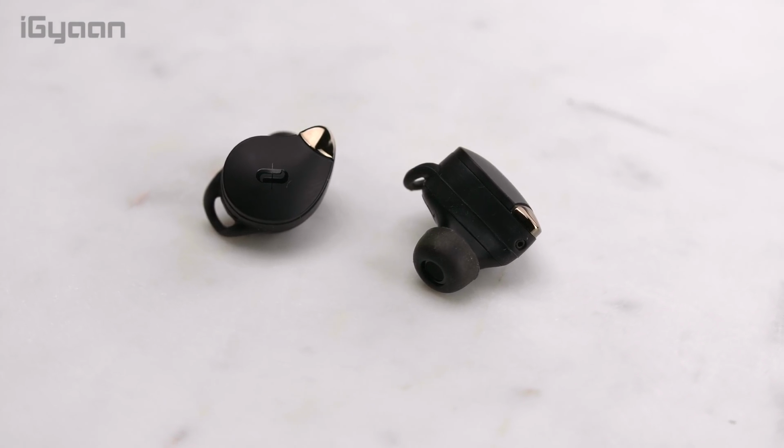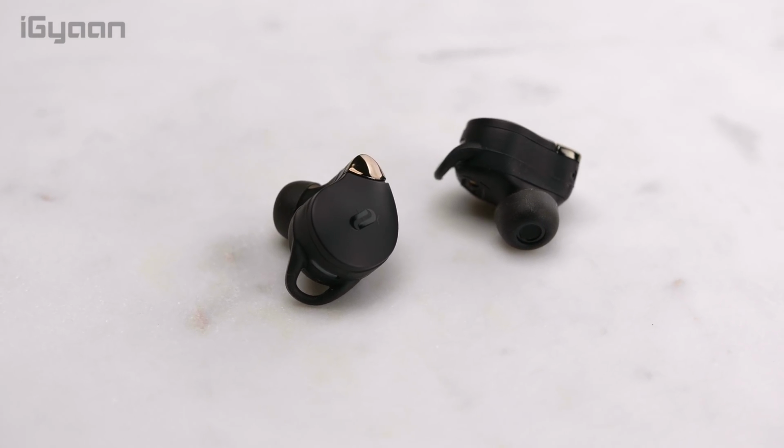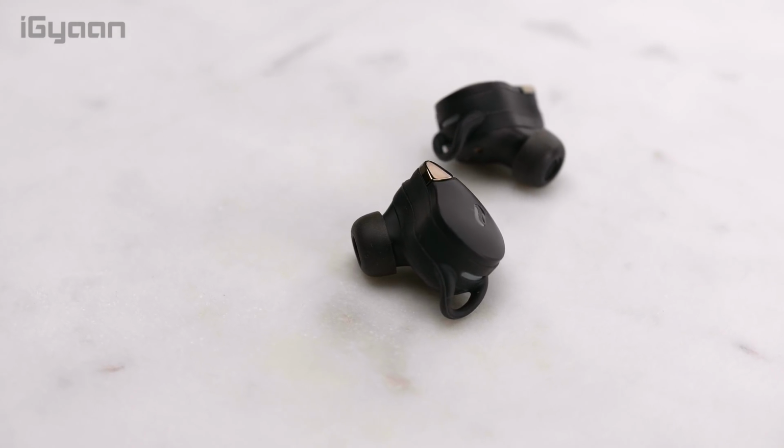Now, these earphones have something called AI noise reduction, so they do some sort of a digital sound cancellation, and because of that, the microphone doesn't really push out the greatest audio on the other side during phone calls.